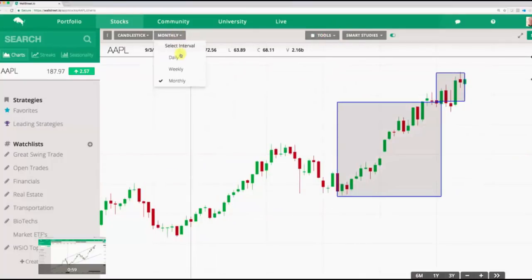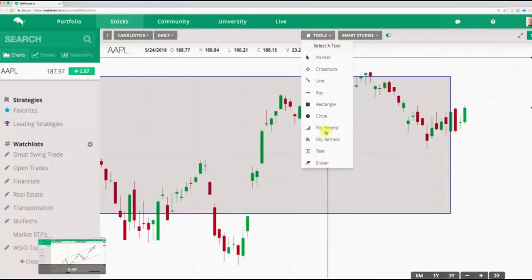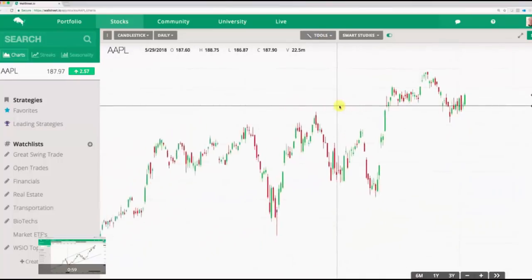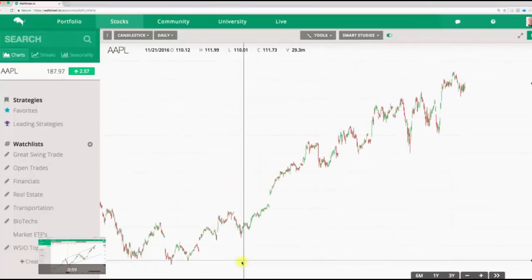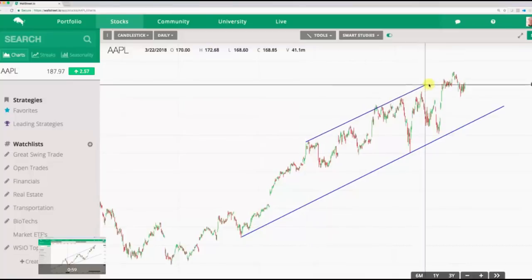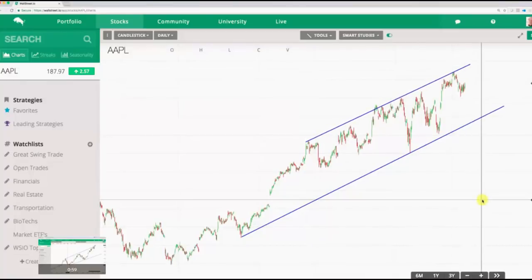Okay, so I want to jump back to the daily, and then I'm going to go ahead and clear this out. Now what I want to highlight for you first is the daily trend. When you look at the daily chart, you can see we've had this nice trend that has come across the bottom there. Again, you have the resistance point that comes across the top.